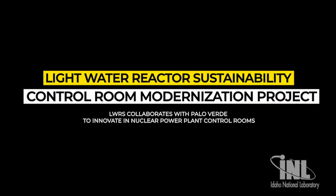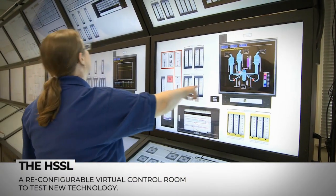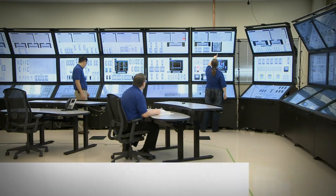The mission of the Light Water Reactor Sustainability Program is to enable the continued safe and reliable operation of the nation's nuclear energy resources. LWRS researchers work closely with industry partners to ensure research and development efforts meet industry needs. One of those partners, Arizona Public Service, recently sent senior executives to get a first-hand look at the research activities conducted here in the HSSL to support control room modernization.